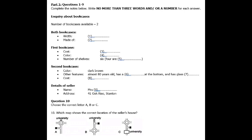Hello? Oh, hello. I'm ringing about the advertisement in yesterday's newspaper. The one for the bookcases. Can you tell me if they're still available? We've sold one, but we still have two available. Right. Can you tell me a bit about them? Sure. What do you want to know?